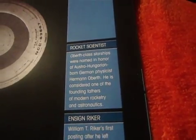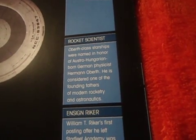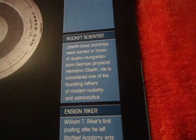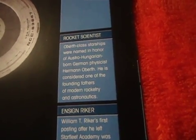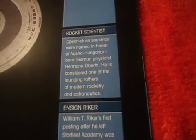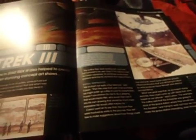The Oberth Class Starships were named in honor of the Austro-Hungarian-born German physicist Hermann Oberth. He is considered one of the founding fathers of modern rocketry and astronautics, so good thing on him. He deserved to have his name on the Oberth.